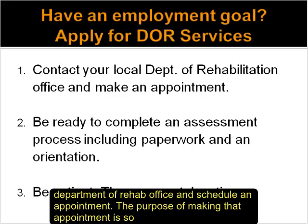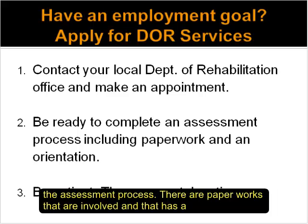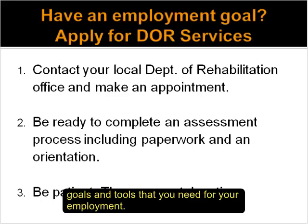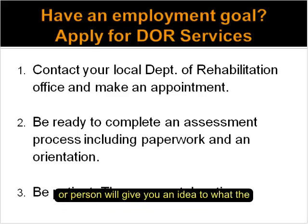The purpose of making that appointment is so that you can meet with a vocational rehab counselor to begin the assessment process. There is paperwork involved, with a questionnaire, and you want to make sure that you provide the DOR enough information about your goal and the tools that you need for your employment. There's also an orientation that you can attend. This will give you, by orientation video or in person, an idea of what the process is like and what you can do.